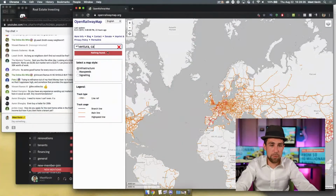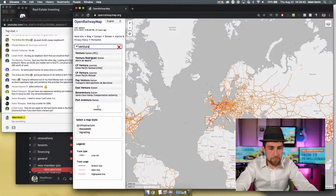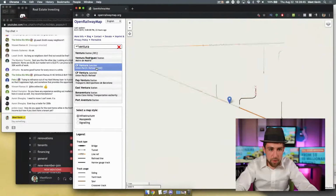All right. Oh, cool. Use this website to determine if the railway is mainline or branch line. That's cool. Let's try it. Let's see if it works. Okay, so this is called openrailwaymap.org. Let's do the Ventura one, because when we analyzed that deal, we talked Ventura. So let's see what we got. Oh, no, I want Ventura.